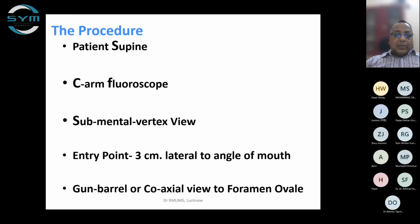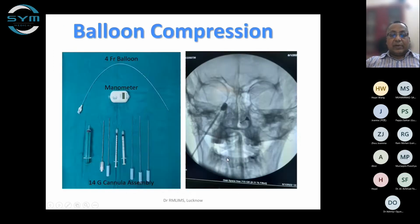So to describe the procedure, the patient is in the supine position, under general anesthesia most of the time. A C-arm fluoroscope is a must to reach Meckel's cave through the transforamen ovale route precisely and without much morbidity to the patient. The view which is very important for the transforamen ovale route is the submental vertex view. See how we make it. The entry point is usually 1 inch or 3 centimeters lateral to the angle of the mouth.